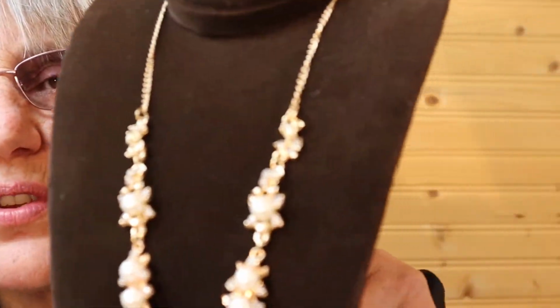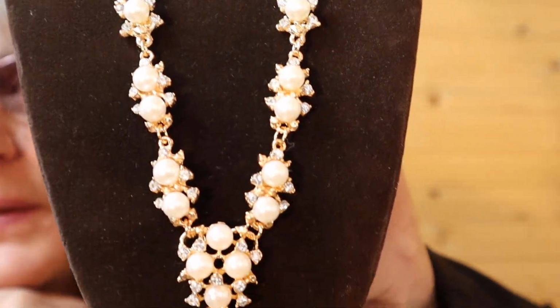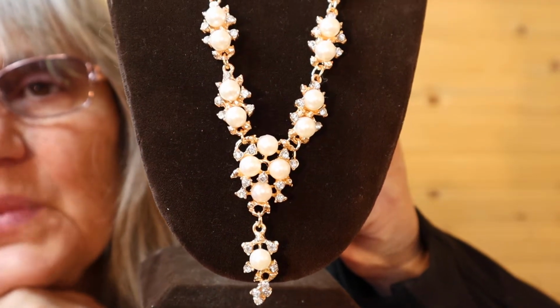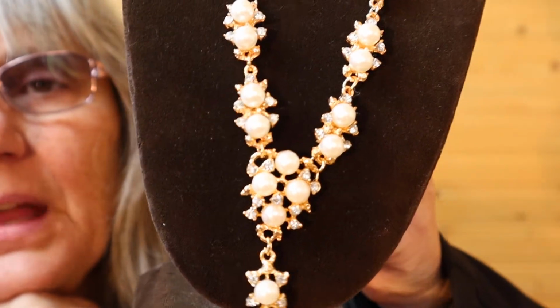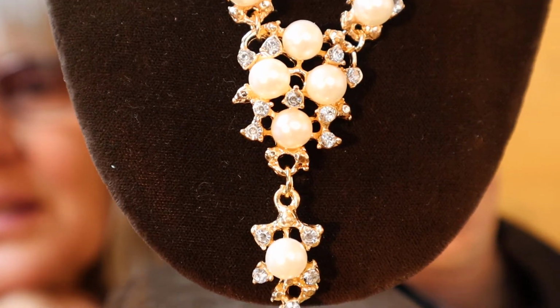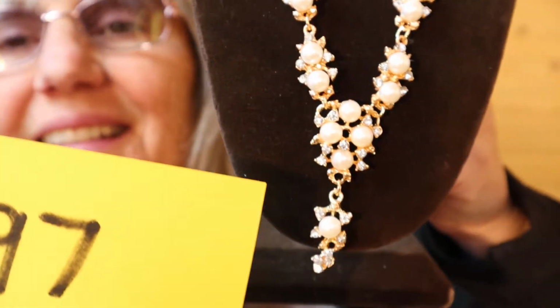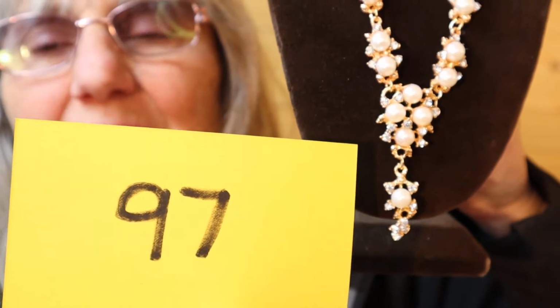Just reaching around. Oops, the mannequin goes flying. This isn't a $1 million item, but it is brand new and never worn. It is a longer necklace. The gold tones, the rhinestones, the faux pearls. So I do have a few of them. I'll give you a close-up of the base. I just think that they're pretty. Number 97.